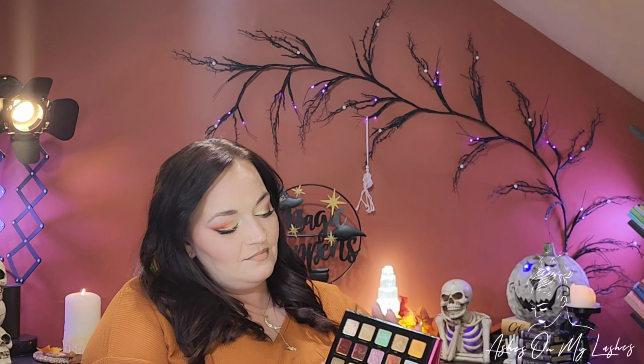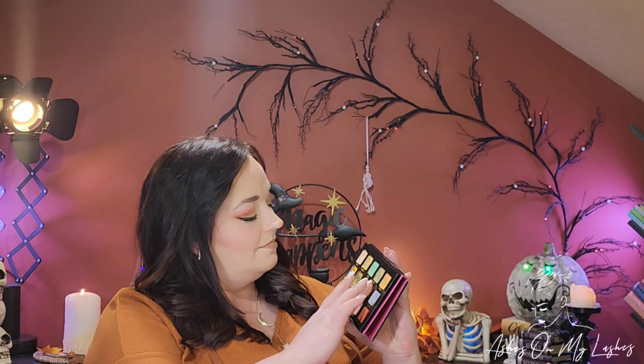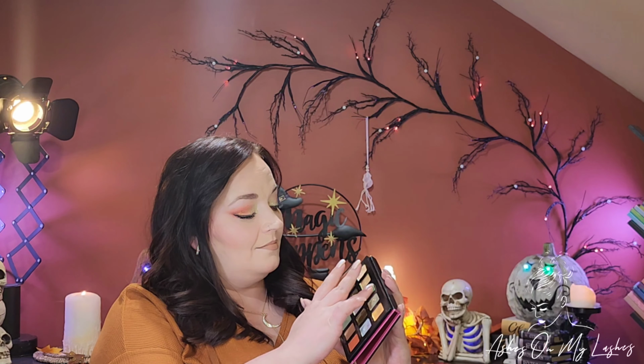Here is the finished look, and just to give you one more look at the eyeshadow palette, like I said, it's absolutely stunning. I don't regret purchasing it because the multi-chromes are just too good for me to regret it. But like I've mentioned 100 times already, the only thing that I would change is I wish there were deeper matte shades in the palette. But I think they did an incredible job, and I just can't wait to see what else they come out with.